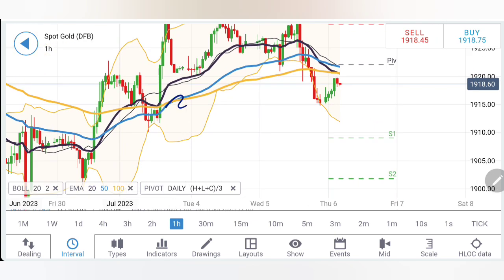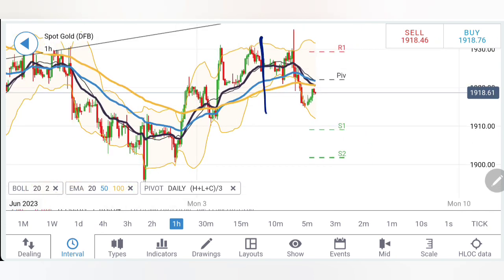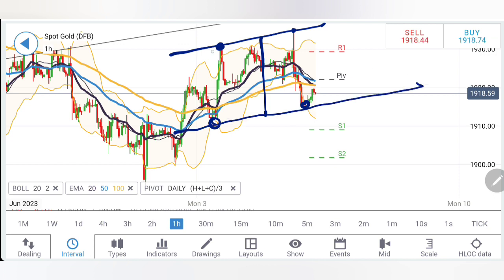At the same time, one more point to note here is if you connect these two, you will see higher highs 1930, 1935, higher lows 1910, 1915. If you just connect this, you will find a good parallel channel. So higher lows, higher highs are seen. It is still staying bullish, which means any break below 1915 and then 1910 should call for the bears, and it is going to drop below those levels, and hence you should be watchful.